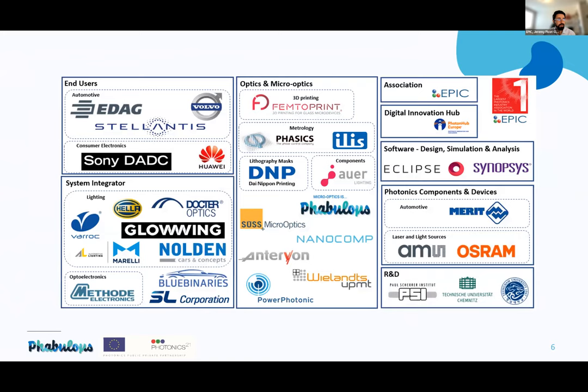The supply chain of today. All these companies are in the room today. As you can see, we are able to cover the whole supply chain of micro-optics for automotive. We have optics and micro-optics companies for 3D printing like TensorPrint, metrology, lithography mask components. We have this micro-optics, Nanocomp, Ontario, Willans, UPMT, and Power Photonics. We also have companies for photonics components and devices, software design, simulation, and analysis. We have a system integrator today, and we also have end users.